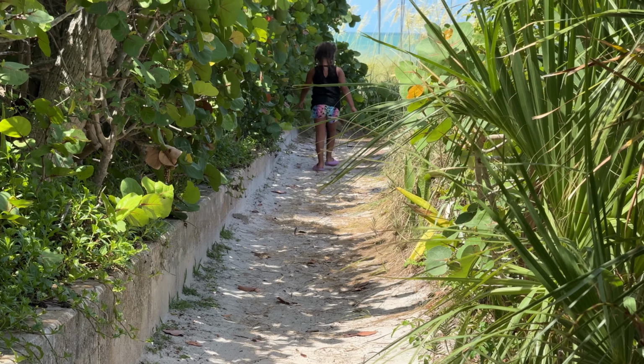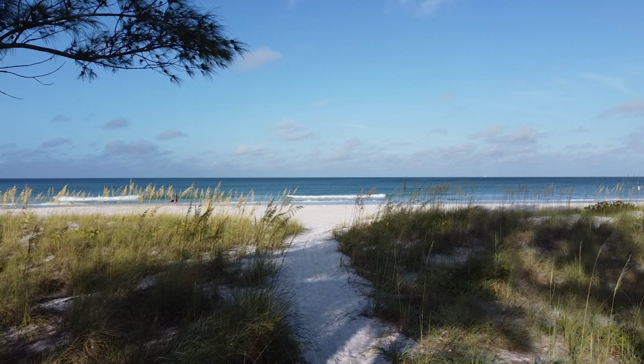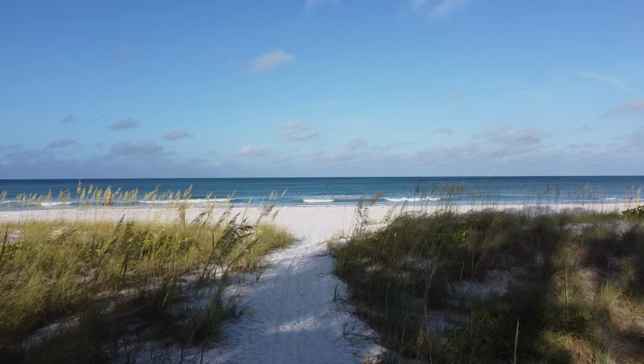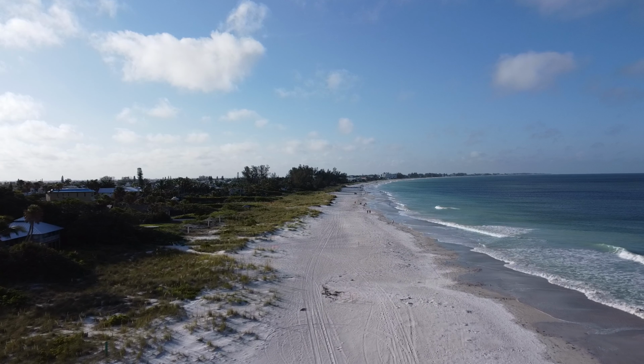I also think Holmes Beach has some of the prettiest beaches on the island, as well as some of the most laid-back beach access points. I think Holmes Beach makes a great option if you're looking for a quiet, semi-private family vacation.